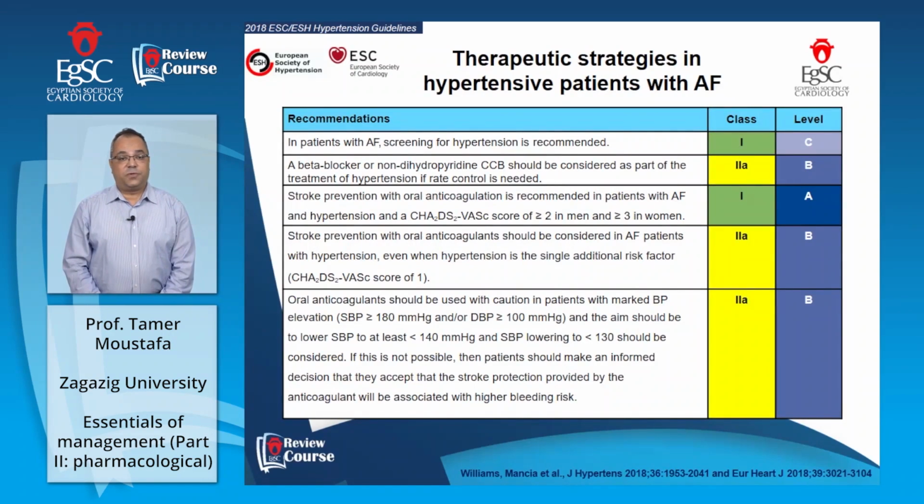In patients with atrial fibrillation, we should consider beta blockers and calcium channel blockers. About the use of anticoagulants, we should consider the CHA2DS2-VASc score to add an anticoagulant.